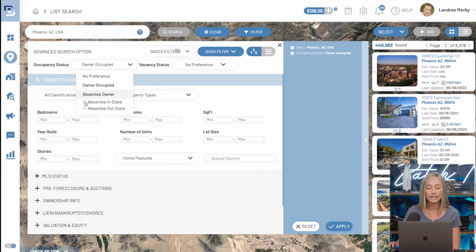So we'll go into the filters and start applying some of the things that I want to be pulling for this first list. The first place I'll go is to this occupancy status filter, where you can specify if you want to be looking for owners that live at the property they own or if they're absentee, which is what I want in this case. So I'm going to choose in and out of state. I don't care where they're living. I just don't want them living in the property they own.